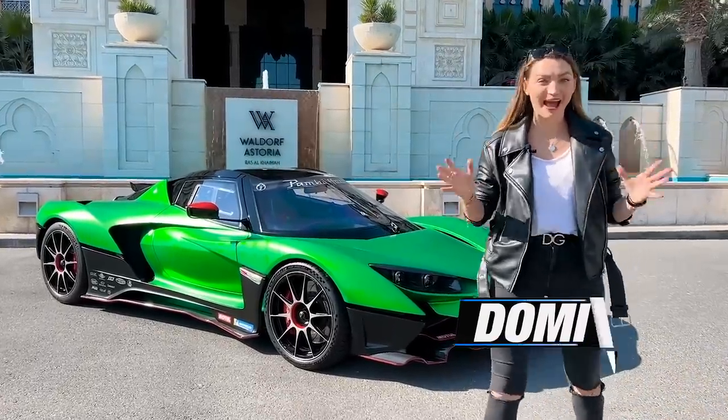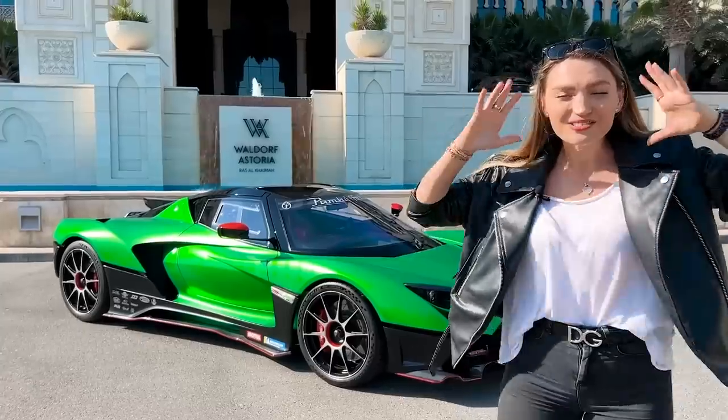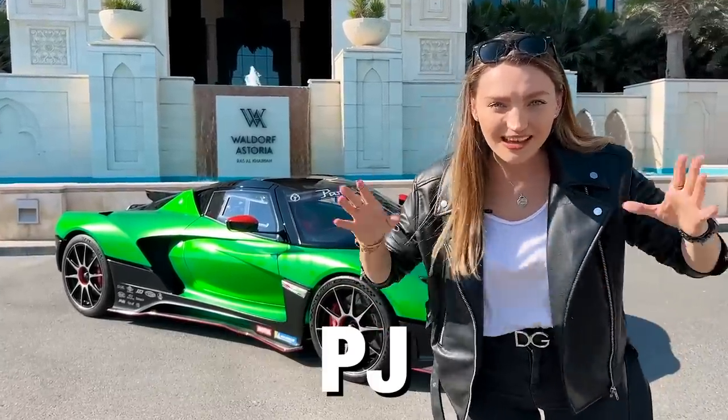Today we have a banger. We are in Ras Al Khaimah, Waldorf Astoria Hotel, to show you this new Pambuffetti PJ-01.